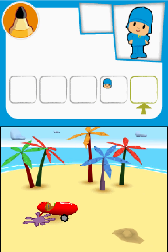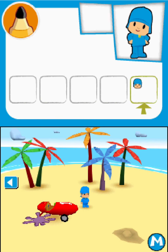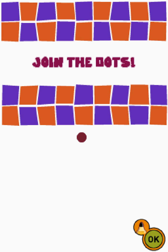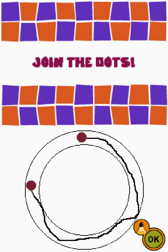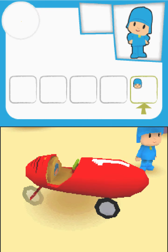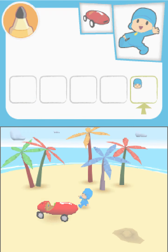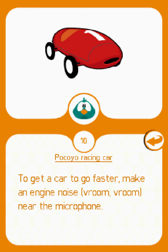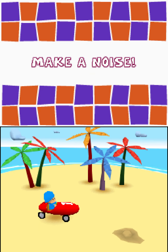It's Pocoyo's car, but it seems to have a wheel missing. Join the dots! Brilliant! A very good idea! Make a noise!